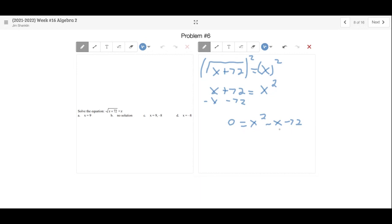Okay, so now I look at it. Can I factor it? That would be my next question. Can we factor this? x squared minus 1x minus 72. What two numbers multiply to give me negative 72 but add up to negative 1? 8 and 9. Your factoring skills did not diminish over the vacation. So I've got x plus 8, x minus 9. So my solution is x equals negative 8 or x equals 9. Negative 8 and 9. I'm going to go with letter C for my answer.